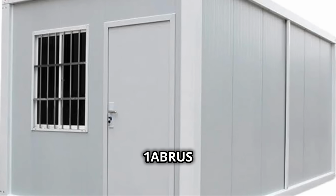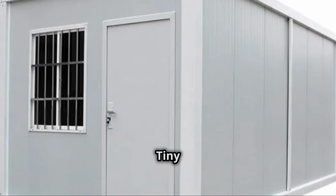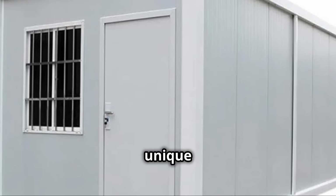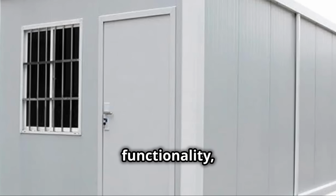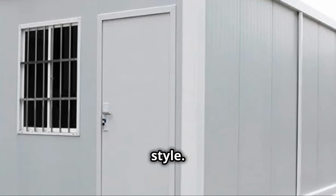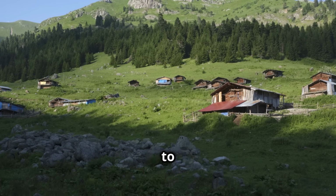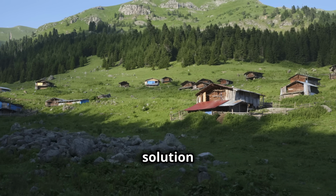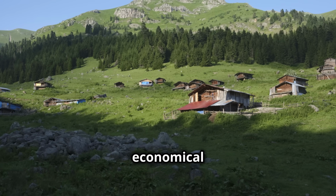Overall, the Abis Portable 13x 20-foot tiny home is an incredible value for the price. It offers a unique blend of affordability, functionality, and style. If you're on a tight budget and looking to break free from the traditional housing market, this could be the perfect solution for you. It's a smart, economical choice for modern living.